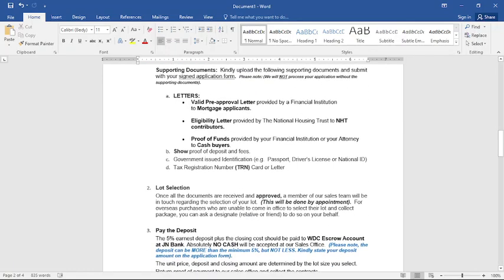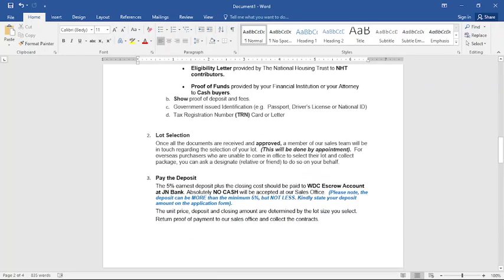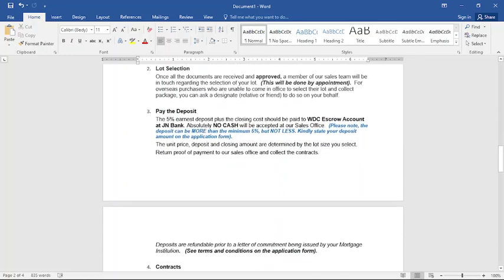They mentioned that once the documents are received and approved, the sales team will keep in touch, an appointment will be done, and you'll be able to select your lot size. Persons that are overseas can designate someone you can trust, or you can designate a lawyer to act on your behalf. I guess after selecting the lot, they will provide you with the necessary information for you to do the transfer for the deposit. So the deposit will be sent to their account. And then the process continues.